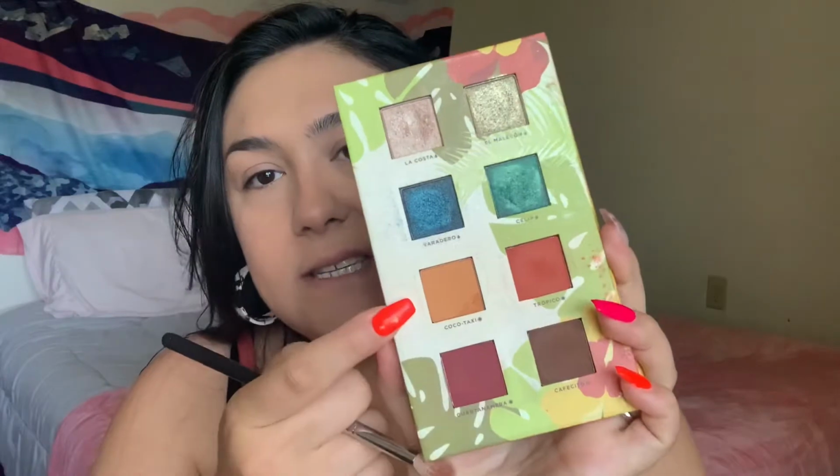So to start off this eye look, I'm going to go in with Cocoa Taxi, which is this kind of yellowy orangey color. It kind of reminds me of like Sunny D or something. I don't know. But I'm gonna start the look off with Cocoa Taxi in the crease, just as my transition shade. I love this color. It is so pretty to just throw all over the lid, up into the crease, and be done. These shadows are super pigmented, super easy to blend. I never ever have a problem with these eyeshadows. They are just great quality.